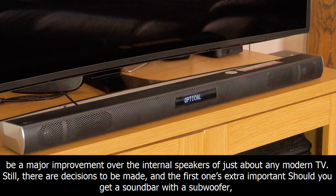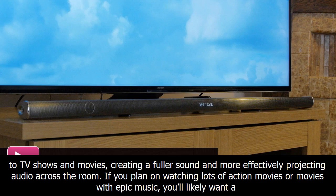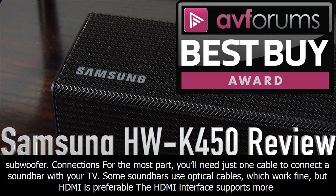Subwoofers: regardless of which soundbar you choose, it'll be a major improvement over the internal speakers of just about any modern TV. Still, there are decisions to be made, and the first one's extra important. Should you get a soundbar with a subwoofer or without? Subwoofers are speaker drivers dedicated to the reproduction of low-pitched frequencies. Think rumbling bass, exploding bombs, the whump-whump of a helicopter's blades. A soundbar with a subwoofer will add punch and rumble to TV shows and movies, creating a fuller sound and more effectively projecting audio across the room. If you plan on watching lots of action movies or movies with epic music, you'll likely want a subwoofer.